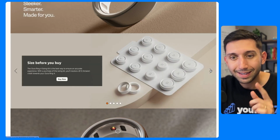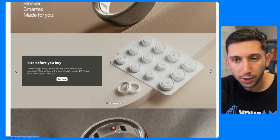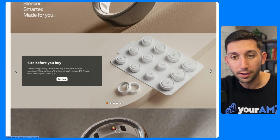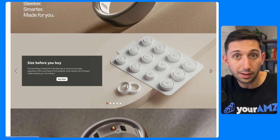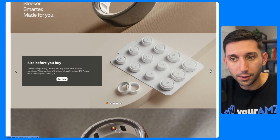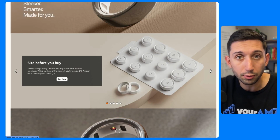well. So, size before you buy. The Oura Ring 4 sizing kit is the best way to ensure an accurate experience. With a purchase of the sizing kit, you receive a $10 Amazon credit towards your Oura Ring. So you buy this kit, they're going to give you a credit for your Oura Ring, so it's going to kind of cost you nothing. But this is a clarity and confidence play. So this is going to help dramatically, if not eliminate, the return rate.